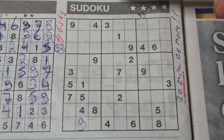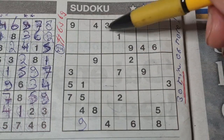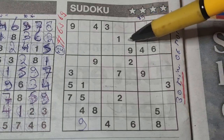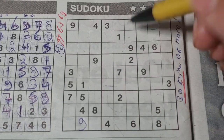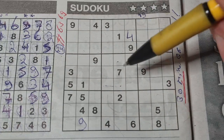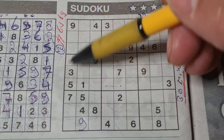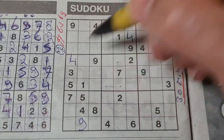Let me start with 4 then. 4 in the first row, 4 in the third row. So the row between, the second row, the only 2 places left for the 4 should be here or there. We see here 4 in this column, no 4 there, so 4 should be there. 4 in the third column, 4 in the second column. So the first column, the only place left for the 4 should be there.